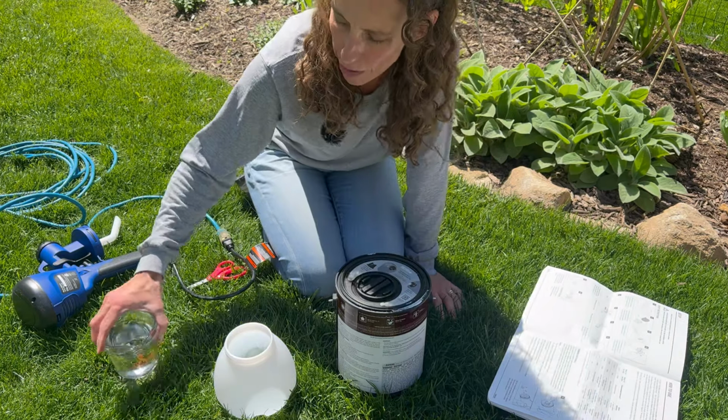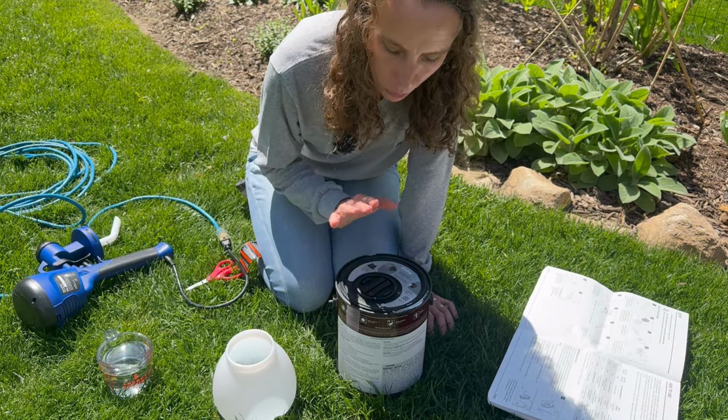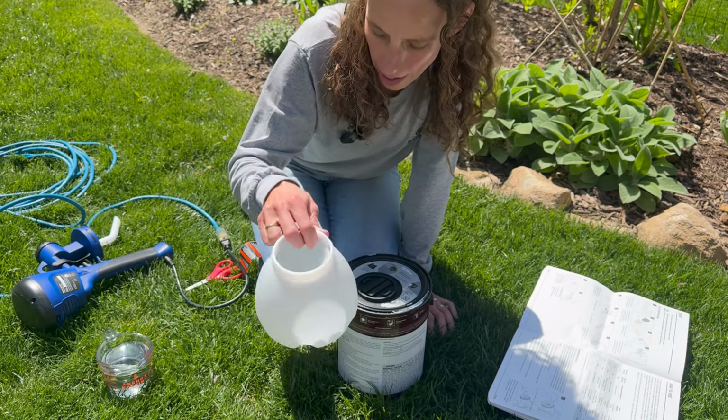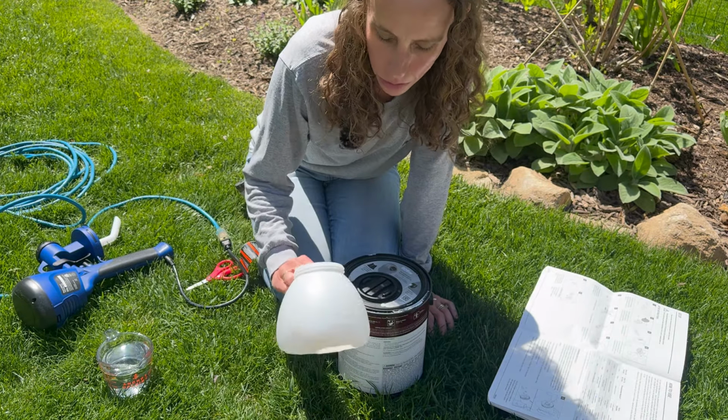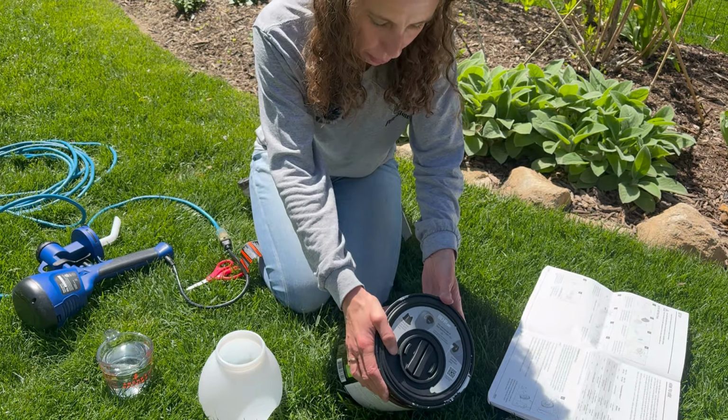So half a pint is about a cup of water. I'm not going to add the water into this gallon. I'm just going to put a little bit of paint in here and then add a little bit of water to this, just to thin it out a little bit, because I might want to use this paint for other things.